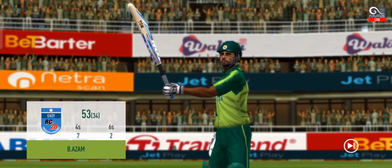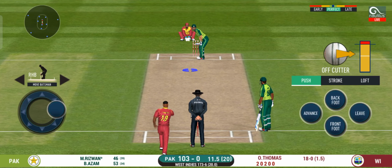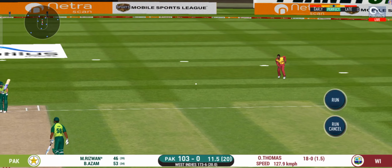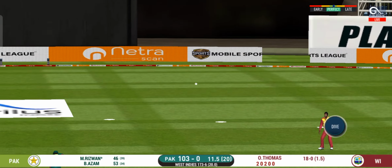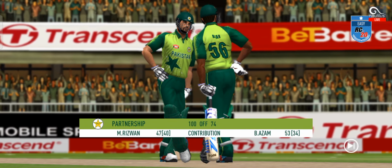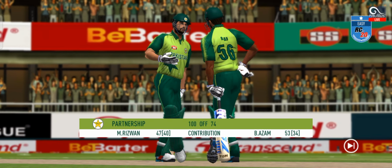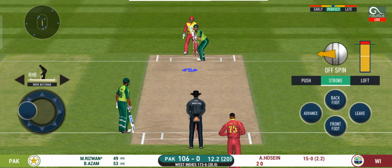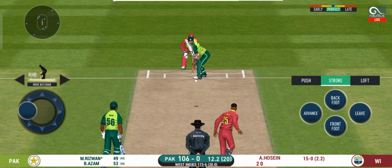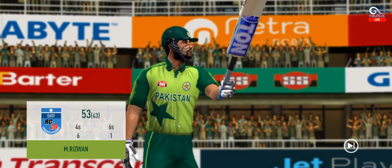Appreciation all around the ground for his good performance. Single taken, good rotation of strike here from the batsman. Both batsmen are well set and are looking to score big. Captain is in desperate need of a wicket here. That innings will surely give him some confidence.